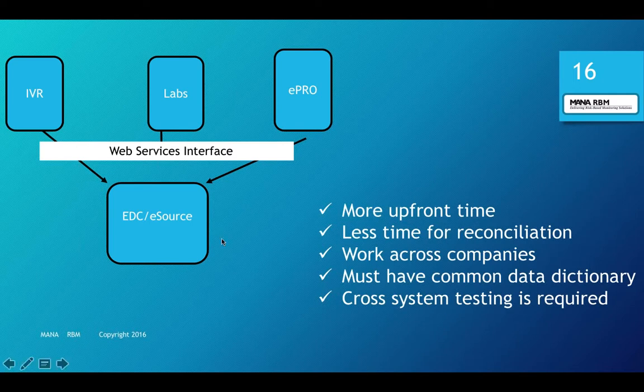So for instance, we did a study that was a completely paperless study, and we had to do a web services interface between the IVR, which was collecting subject data, as well as doing randomization, into an eSource system. And it did take more time up front to get that set up, but in the end, we had no reconciliation to do between the two systems. And we were able to go from last patient, last visit to final results in less than 2 weeks. So this is why you want to do this work up front, because it does save you time and eliminates errors, which is important.